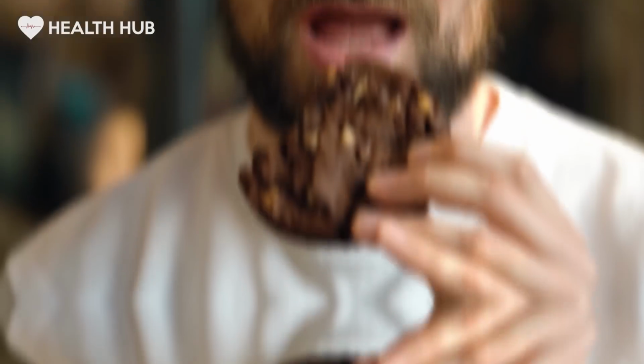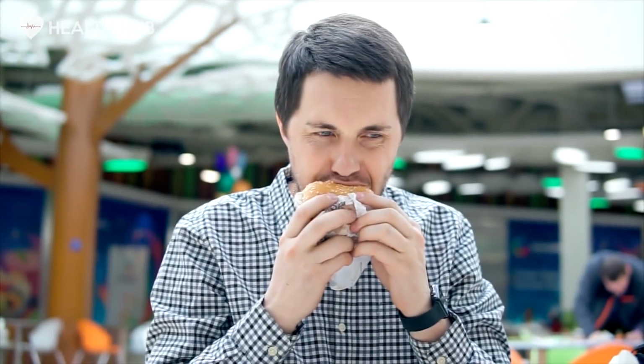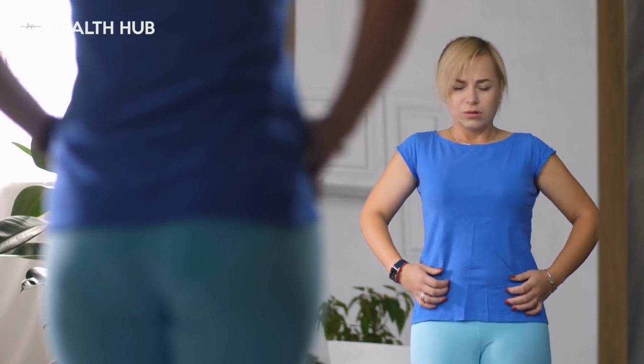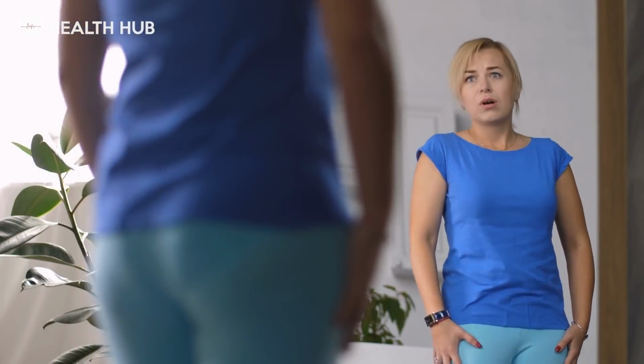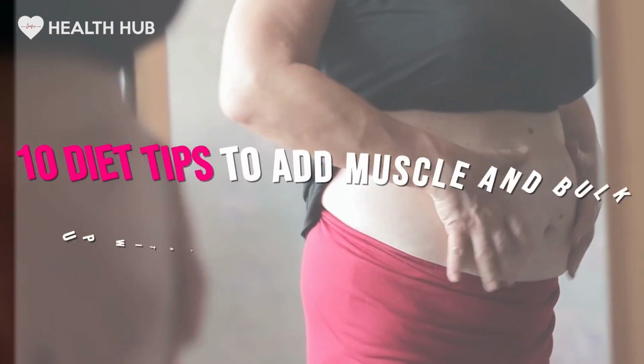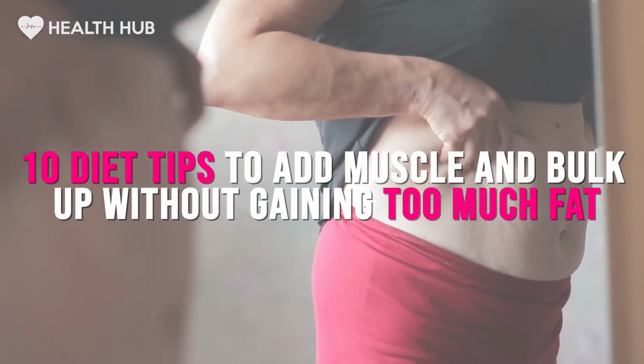Everyone loves bulking. It's like a free pass to eat whatever you want. Pizza, fries, nachos, cake, and cookies. It's easy. You literally eat until you can't eat anymore. However, what often happens is that after the bulk, you're unhappy with what you see in the mirror. You gain too much fat and not enough muscle. Here are 10 diet tips to add muscle and bulk up without gaining too much fat.